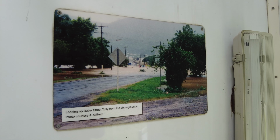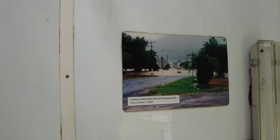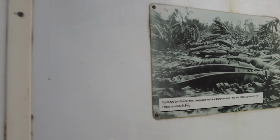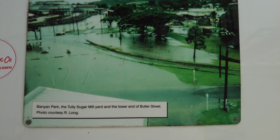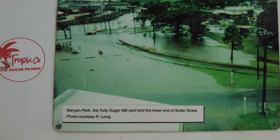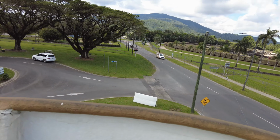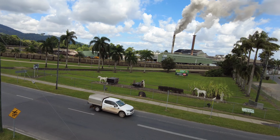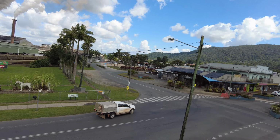1922-25. It's a showground. Cyclone in 1971. Flattened bananas. And that's pretty much where we are standing. Far off there anyway, that's the mill across the road, the sugar mill. Whew. Last part of that's a bit wobbly. So there's the mill across the road I just said, on the top of town.